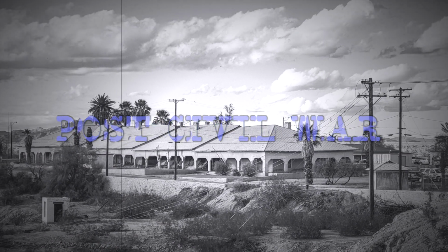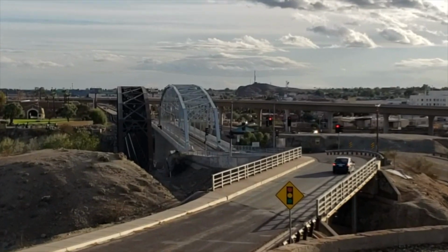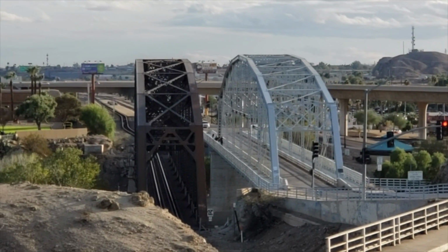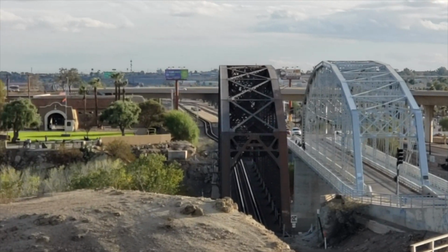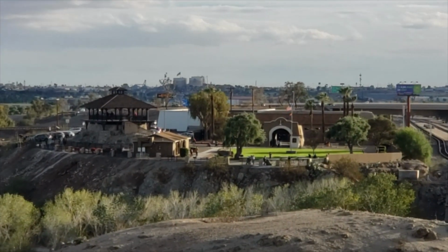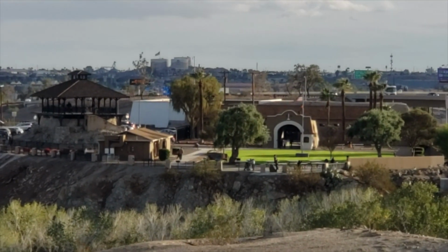Post-Civil War. Fort Yuma was closely associated with the Yuma Quartermaster Depot on the Arizona side of the river, which provided military supplies and personnel to posts throughout Arizona and New Mexico.